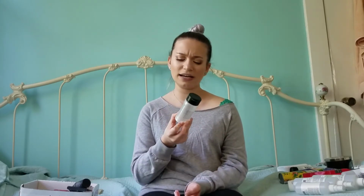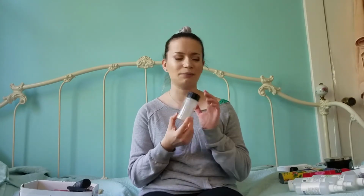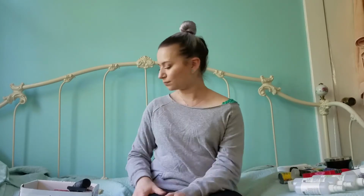The only thing is, I've been using this for a long time. I think I've gone through like 3 bottles now, and I kind of want to try something different. I'm not saying that this is a bad powder or whatever, but I just want to switch it up a little bit. But I probably would recommend this until I find something better. So until that day comes, definitely would suggest this.